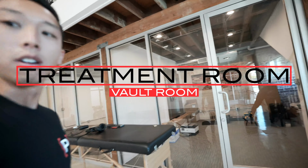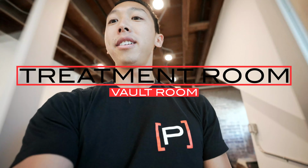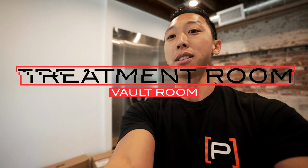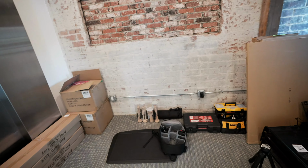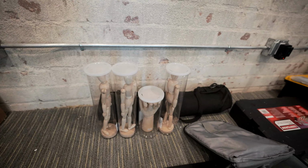This is gonna be our treatment room slash vault room. We'll show you guys around in here. We got this nice vault. This used to be a bank. This door actually works. It's locked right now. And of course, you can see we just got a ton of random equipment. We found this at IKEA. We thought these are pretty cool, so we picked them up. Maybe we'll use them in a video or something.